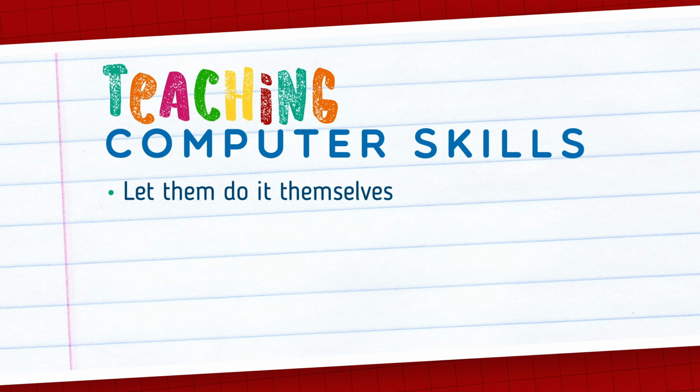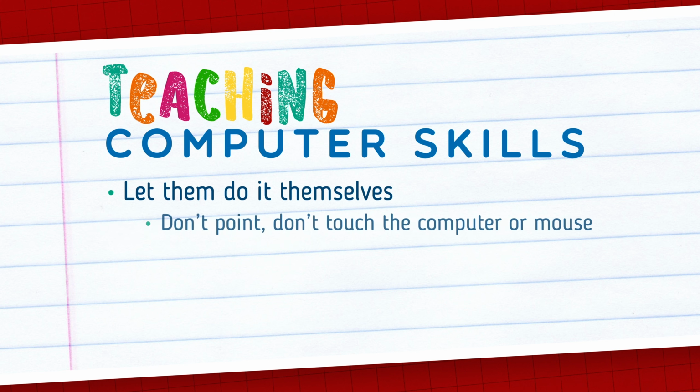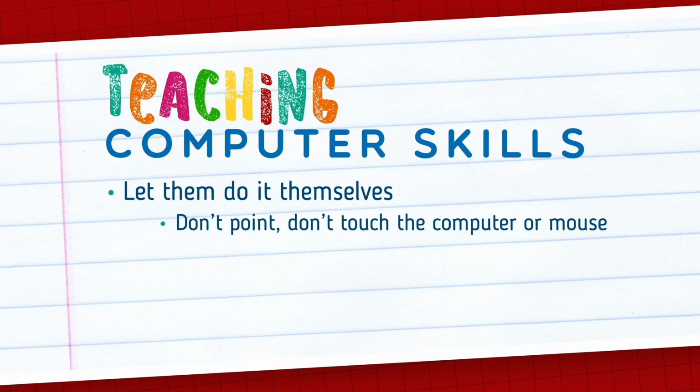My number 2 most important tip is to teach your kids how to do it themselves. It will take longer in the beginning, but will cause you fewer interruptions later on. Don't point at the screen or touch their computer or mouse, no matter how tempting it is. Use descriptive language to help them find the buttons themselves so they remember it quicker later on.